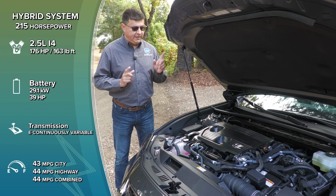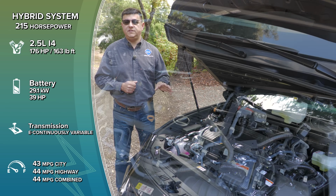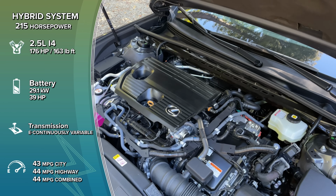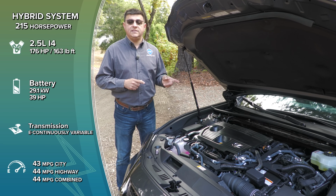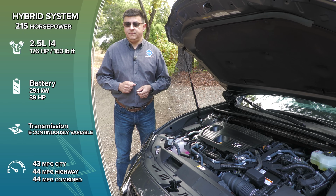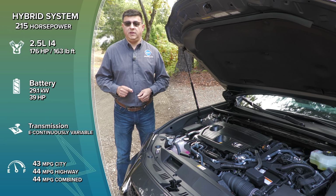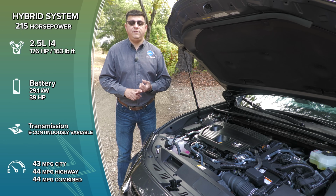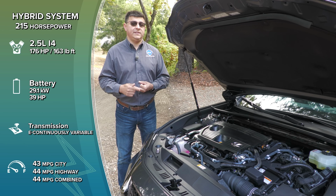Also borrowed out of the Avalon is this available hybrid system. This is a 2.5-liter 4-cylinder hybrid producing 215 horsepower total, 176 horsepower just from the engine. The rest comes from the electric motors over there on that side, but this gets you 44 miles per gallon. At the moment in the US, that easily makes this the most efficient luxury sedan that doesn't have a plug. So if you're looking for high reliability, high fuel economy, and a really long distance between fill-ups, that's another reason you might want to take a look at the ES.